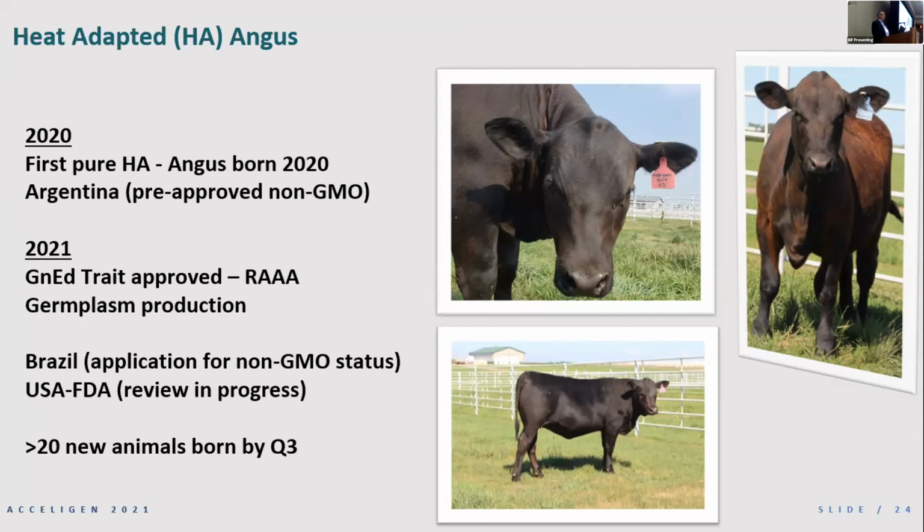We have entered a pre-review phase with FDA, and that will move to actual review for discretionary enforcement next week. And we'll also be applying for non-GMO status in Brazil so that we can import and export in a conventional method. On top of that, another 20 of these Angus animals will be born here starting in July at the University of Florida.